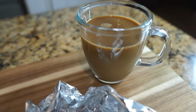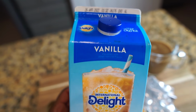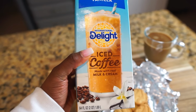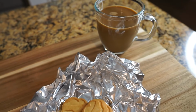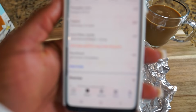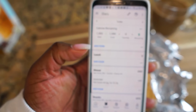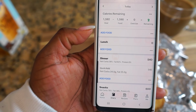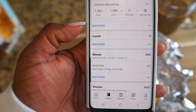And then I went ahead and paired it with this iced coffee. It's the vanilla International Delight iced coffee, and for about a cup, it's 120 calories. So it all worked out to be 270 calories. And y'all, I am right on point with my calories for today. I had a total of 1,590 calories. I have two remaining, so I was right on point.